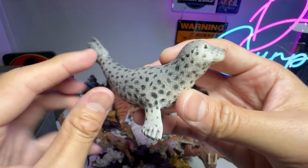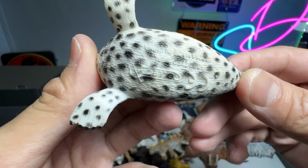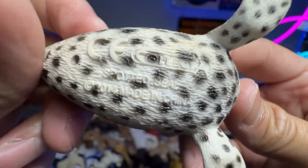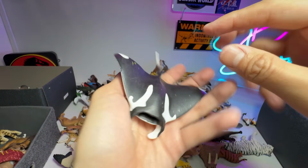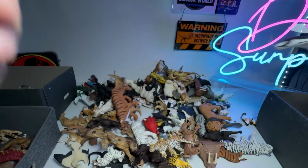And what do we have right here? I think this is a spotted seal. Let's have a look. Okay. Spotted seal. Beautiful. And here we have a manta ray. I like that.